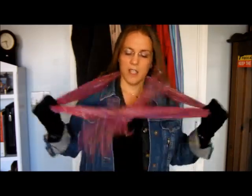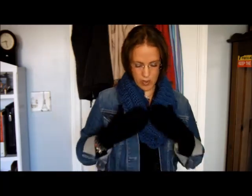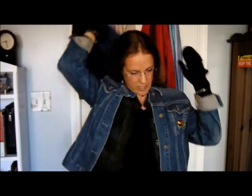Or you might want to do an eternity type scarf, like this one. And make them short so that they don't get in the way. They still keep the neck and the front part of your body warm, but they don't inhibit access to your gun. So that might be something that you want to consider.